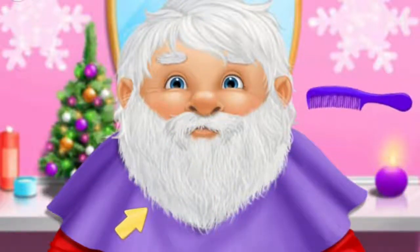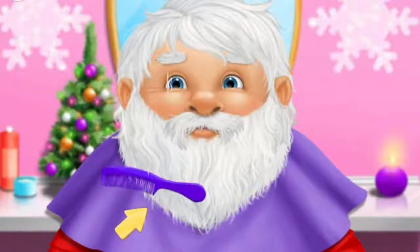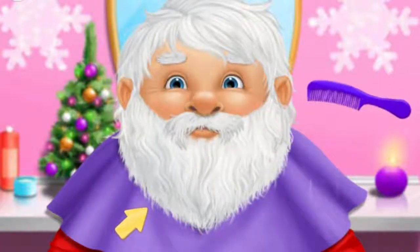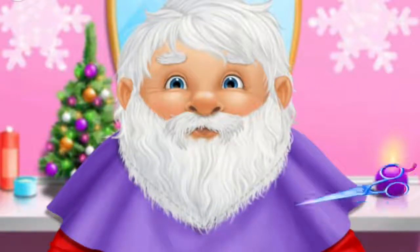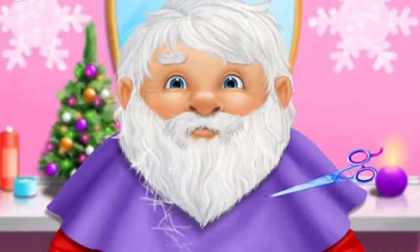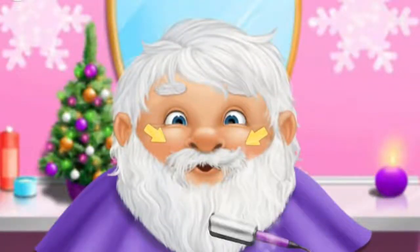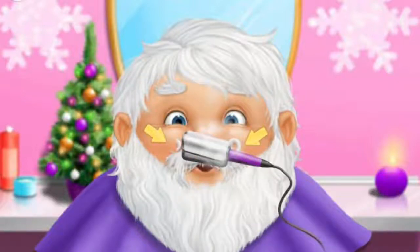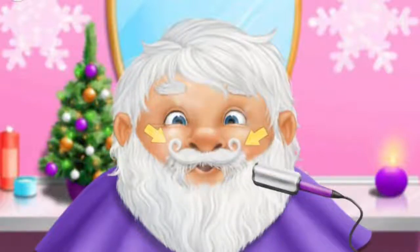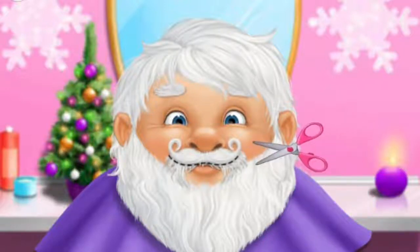Brush here, please. Trim more. Now curl my mustache. You're doing great.